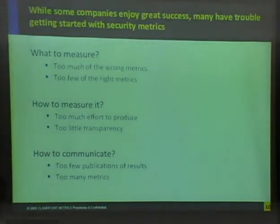And on the communication side, there's just not enough publication of results. As I mentioned, if the publication lags dramatically, you're just not going to understand what was happening when. You won't really have a feedback cycle like you want. You'll just sort of be retroactively looking at numbers that at that point have no context.